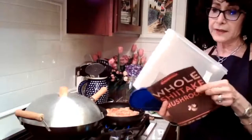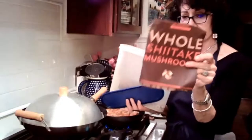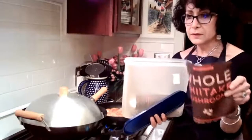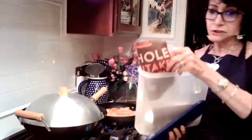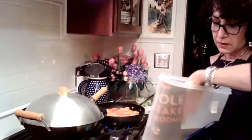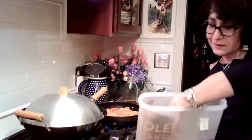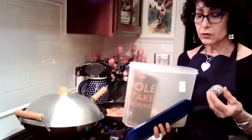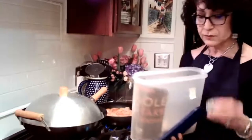I want organic mushrooms because the fertilizer that they use with mushrooms, they're grown in the ground, could be filled with... I'll just use the word poop as a fertilizer because that's what is done a lot of the time. And I don't want that. I also don't want a lot of chemicals or fungicides to be used on my mushrooms. So I get the organic.